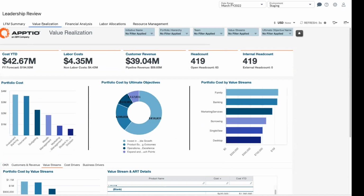I'll finish just by going into value realization one more time and showing that we can track our overall costs. We can track the labor as well as the revenue and the value that we're delivering across those. We can see that by our portfolios, by the strategic objectives and themes that we're tracking to, as well as by the specific value streams.